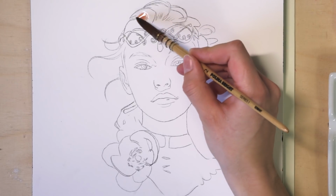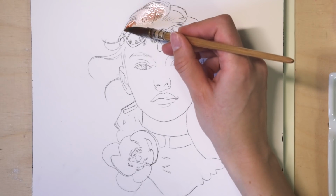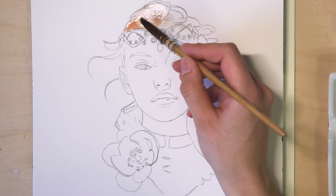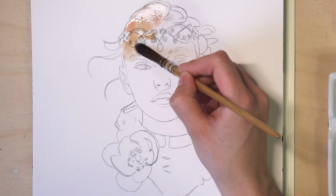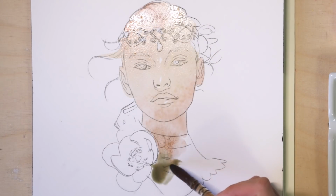Every month I create a series of themed paintings for my Patreon supporters. And for November, I'm going to paint goddesses, valkyries, and dark elves. Freya is a goddess of love, beauty, gold, and seiðr, which is a type of Nordic witchcraft.